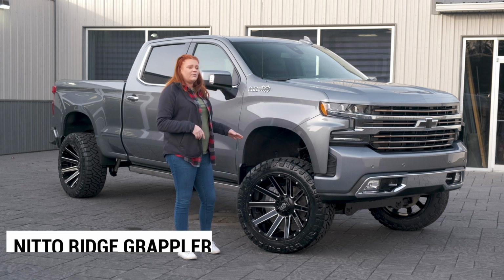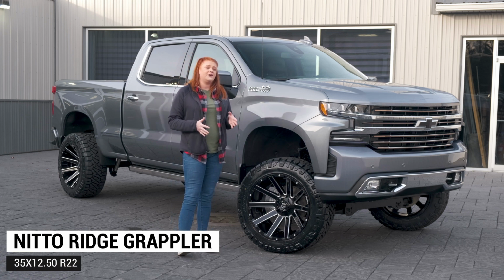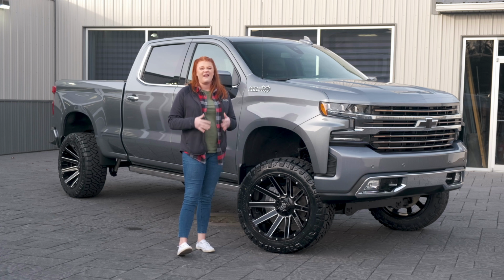Your tire is going to be a Nitto Ridge Grappler, a 35/12.50/22, and the Ridge Grappler is Nitto's hybrid tire, so you're going to get great performance, but also that aggressive look that everybody loves.